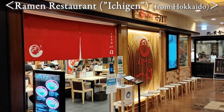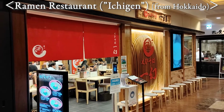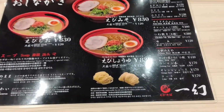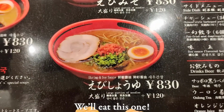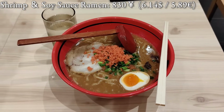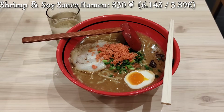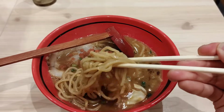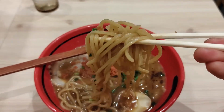Now this time, let's go to my favorite ramen restaurant called Ichigen. This shop is pretty famous for its shrimp ramen. And the ramen has a really unique, savory, thick shrimp flavor. If you like shrimps, you're gonna definitely like this super good ramen.